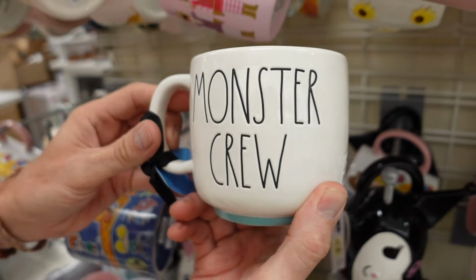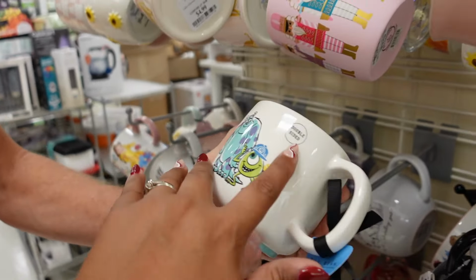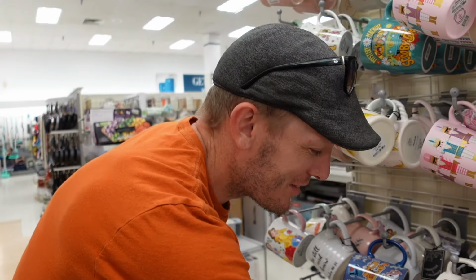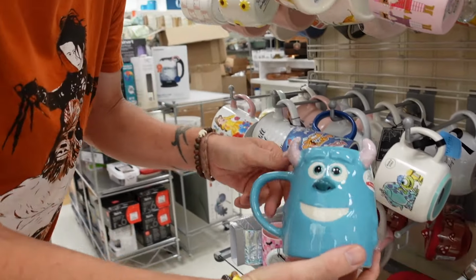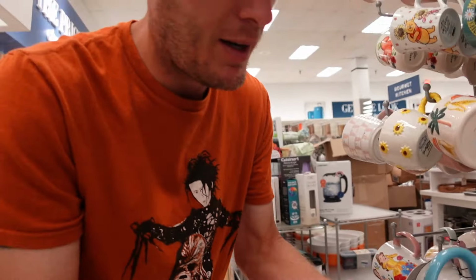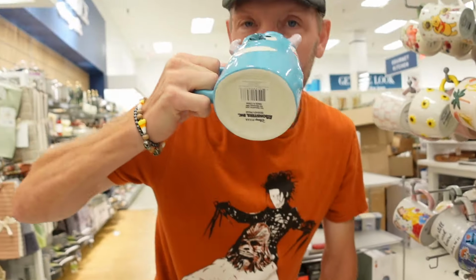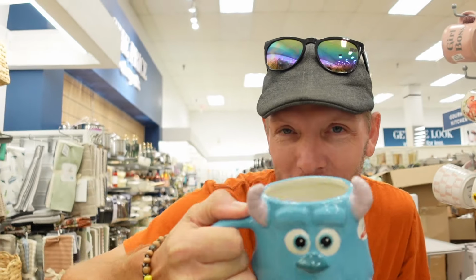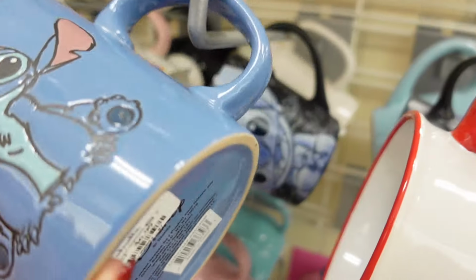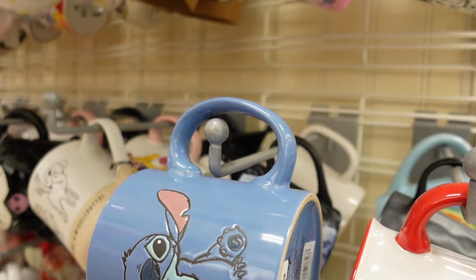And this one says it's double-sided. What? Monster Crew. It's a double-sided sticker. Oh, it's actually printed. No, it's a sticker. It's a wicked good sticker. And then they have, if you didn't want the Mike Wazowski set, they've also just got our boy Sully here for $8. That's actually nice. You gotta watch out, you don't get poked in the eye by those horns. That's true. And they have a bunch of Stitch. Ooh, yeah. I think that one from the bars, I think I saw in Magic Kingdom.